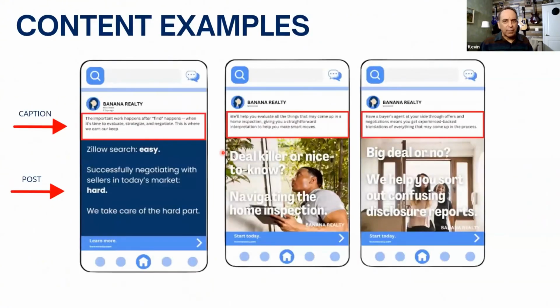Okay, I'm going to give you some content examples here, some things you can do. I'm going to go through this kind of quickly because again, we're a little bit limited on time. Pardon me, I'm on a little screen here. I'm going to go to the bigger screen, so it's not that I'm not looking at you. I used a cute thing here, Banana Realty. That's my realty. No, only kidding.